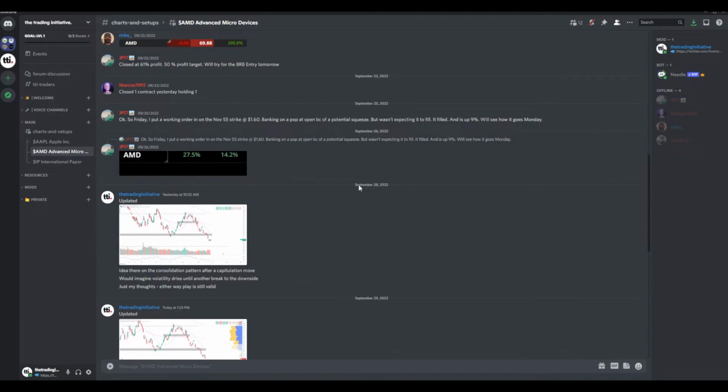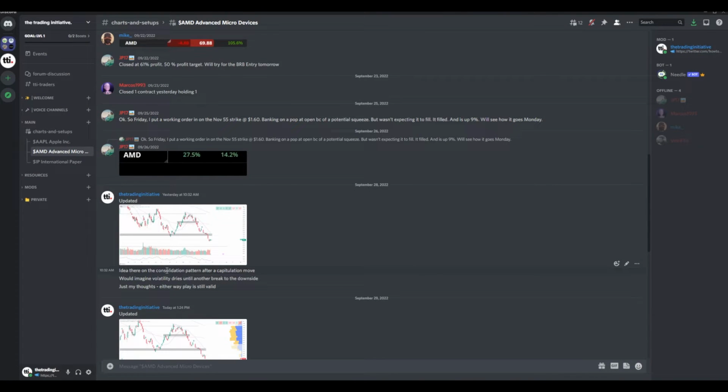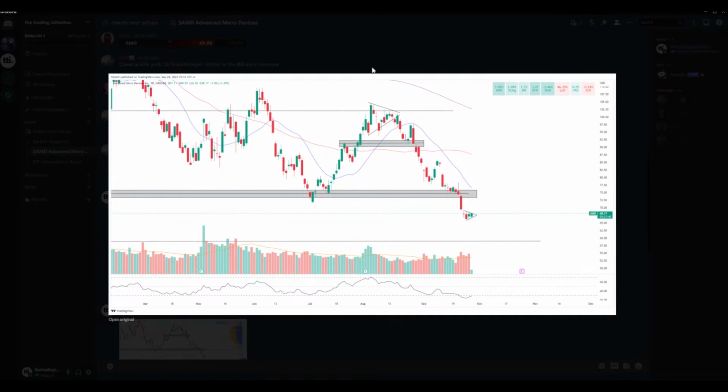But what I want you to focus on is the 28th here. I posted about it inside Discord. You can see what we were looking at the time. I said the idea there is a consolidation pattern after a capitulation move. Would imagine volatility dries up until another break to the downside. It's just my thoughts. Either way, the play is still valid. You do not want to necessarily close this play altogether just because we're consolidating.